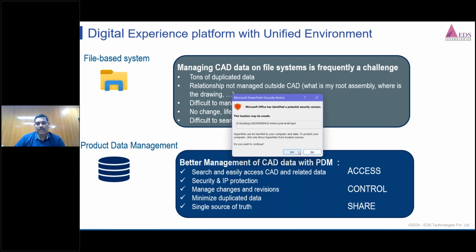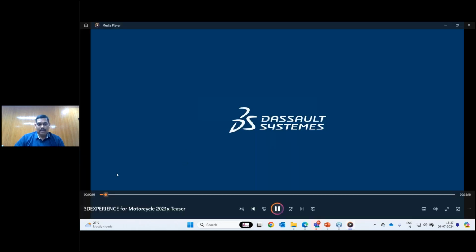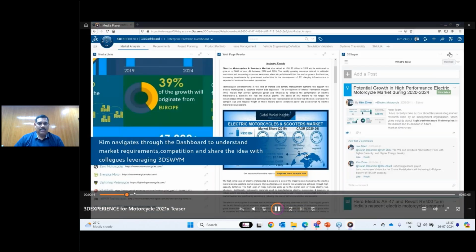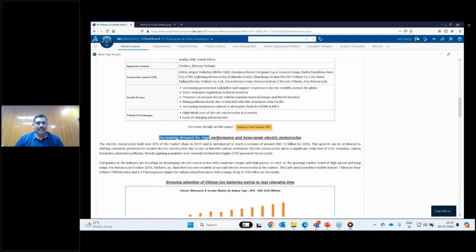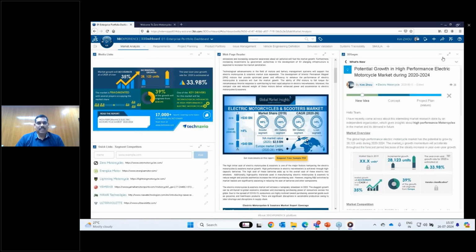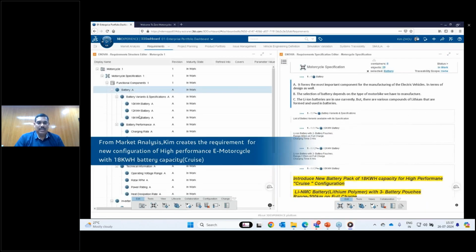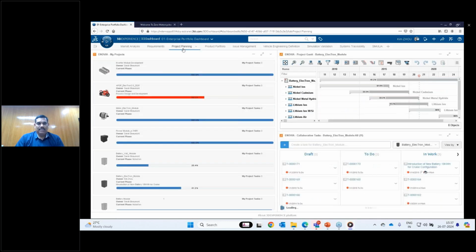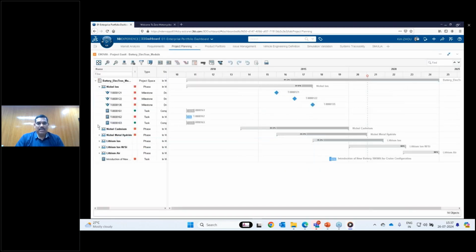I will take an end-to-end example here, with respect to a motorcycle. Here, ENOVIA is the first part. We are looking at ENOVIA as a web interface. We are able to run through our requirements, and we have a dashboard which highlights the battery capacity. In this case, I want to replace the existing battery with an 18 kilowatt hour battery, based on the information that I received.